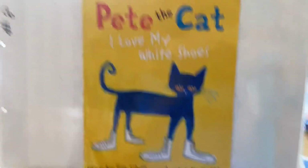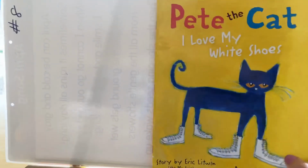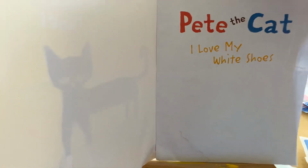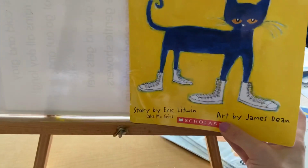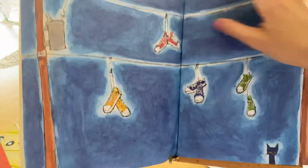All right, let's come over here. Back to my little spot. And I thought today we would do one of y'all's favorite stories. I know y'all are going to be excited. Here we go. Pete the Cat, guys. Oh, I know y'all are excited. Pete the Cat. I love my white shoes. By Eric Litwin. Oh, there's all the shoes. Oh, I'm so excited. We love this story.